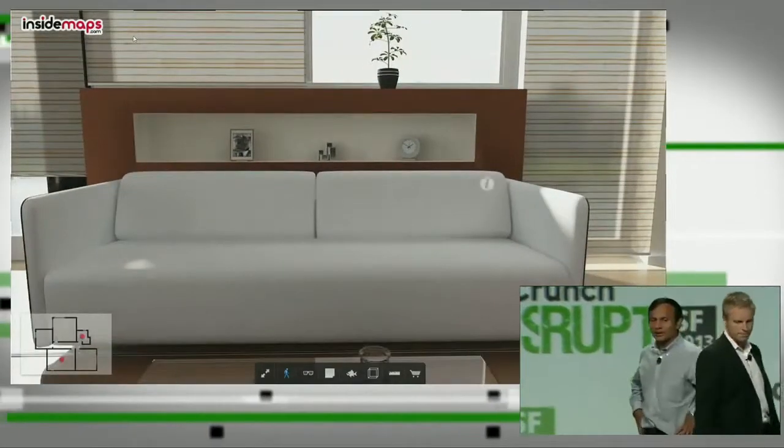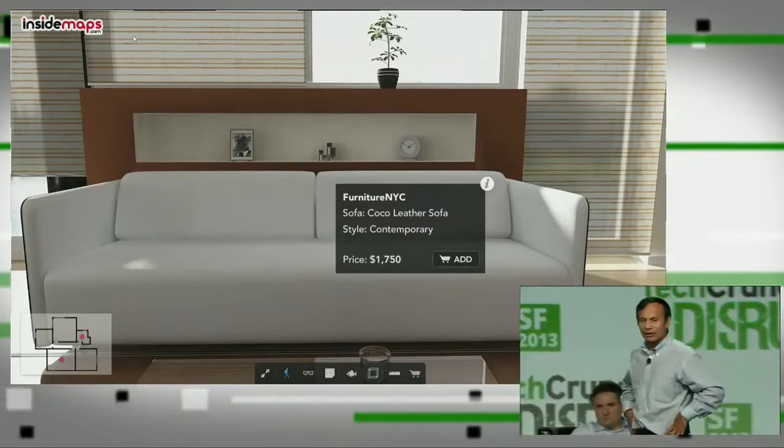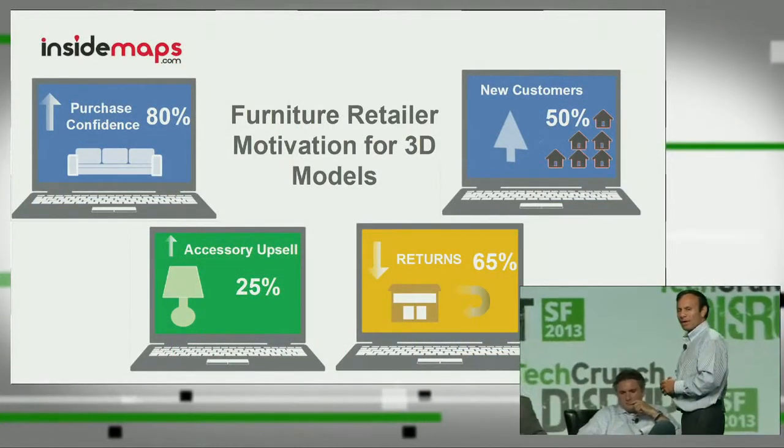Thanks, Jürgen. Photorealism is very important for us. We want to achieve such a high degree of photorealism that your home becomes the ultimate showroom, the ideal place to shop for furniture. Our business opportunity is to connect retailers with homeowners. And that's why I'm very excited to announce that we signed with a top 10 retailer that chose us because our experience will make them more money.